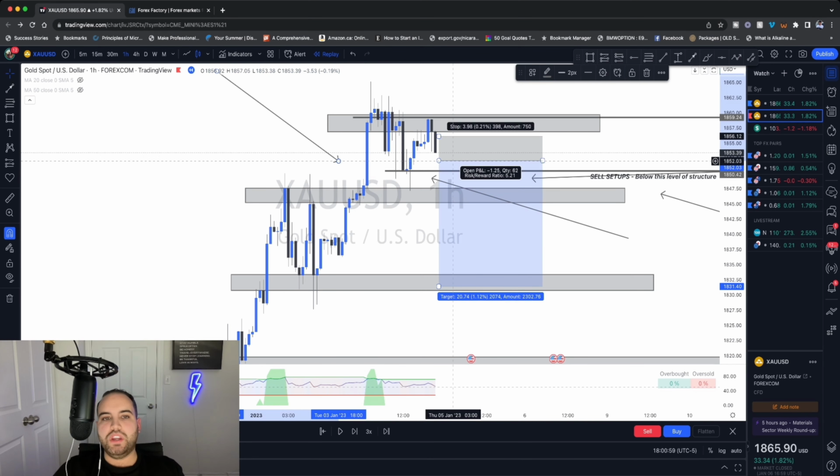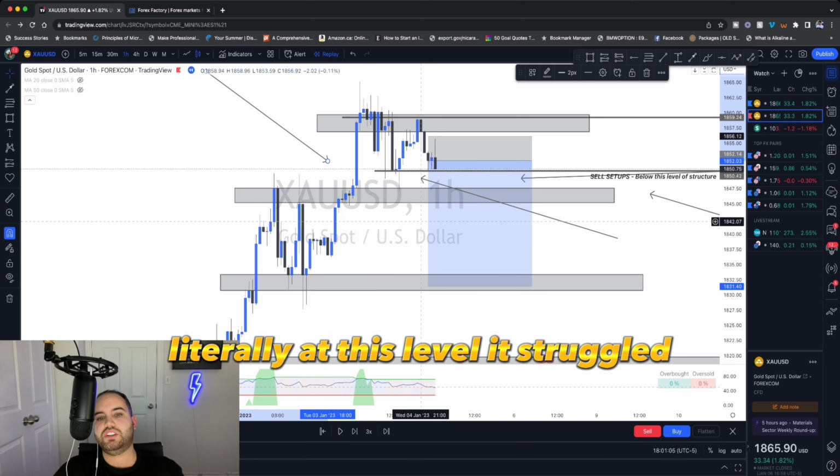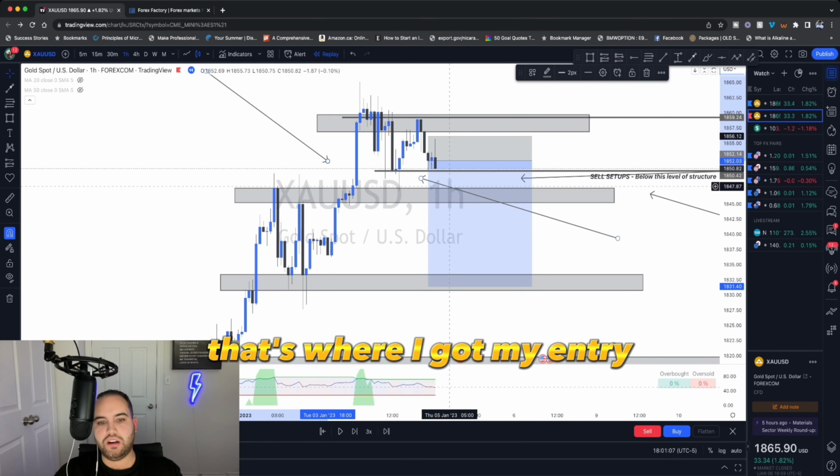But not only that, so I'm going to slowly play this. We ended up actually breaking below this level. Literally at this level, it struggled. But take a look at this candle right here. That's where I got my entry.